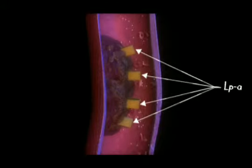And what's happening is it's stuck to the blood vessel wall. It's narrowing it. It's much worse than cholesterol. It's many times more adhesive and sticky. It's very sticky.